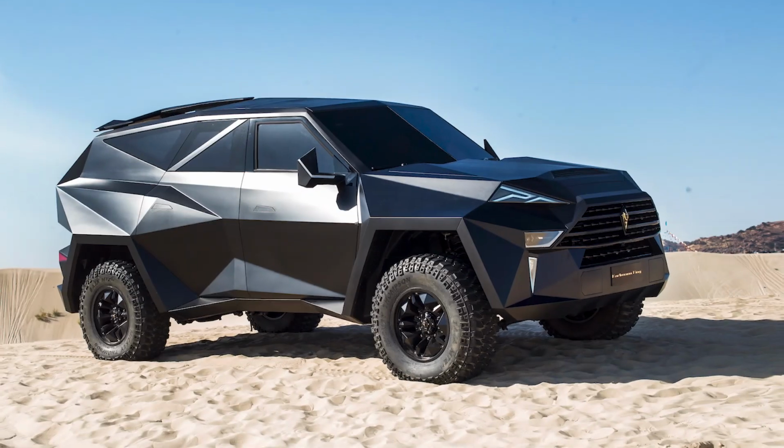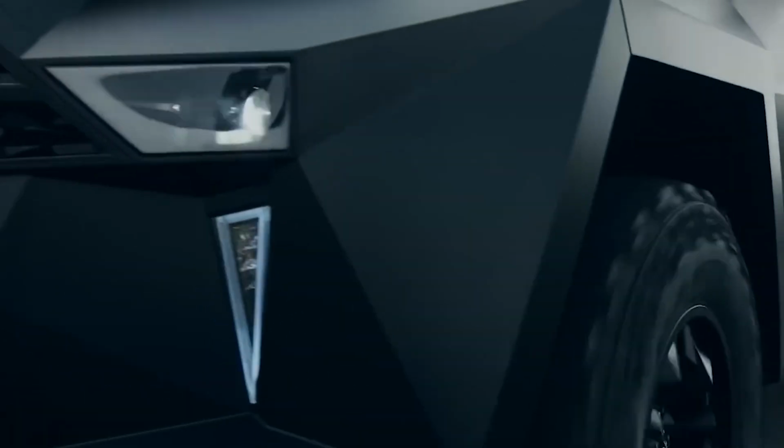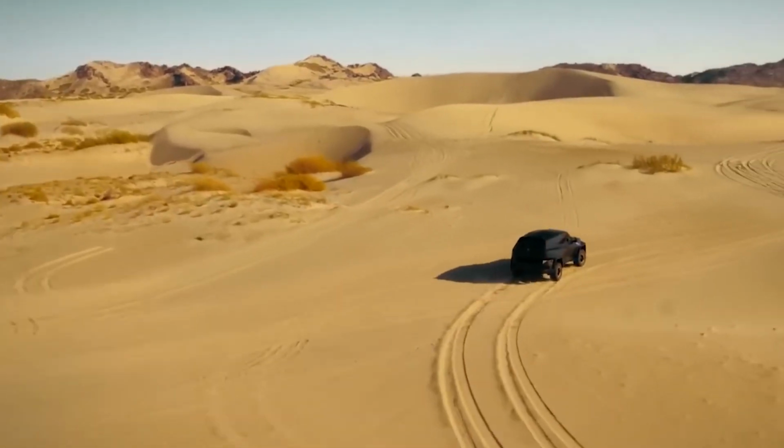It takes 7 individuals and is equipped with an extensive range of luxurious details. Its armor and equipment are customizable, and it cost approximately $2 million.